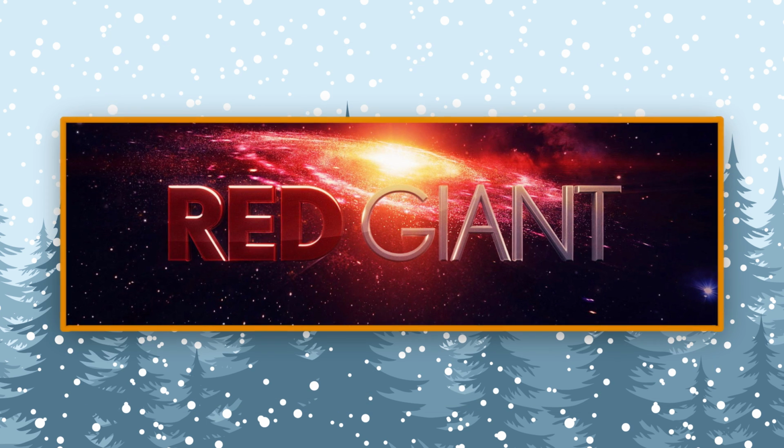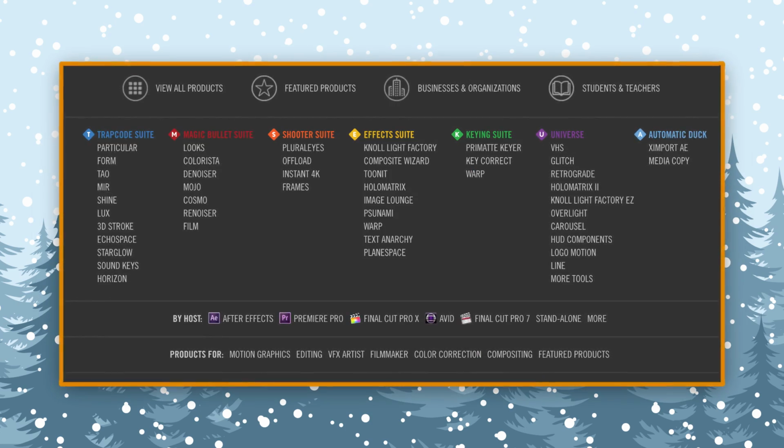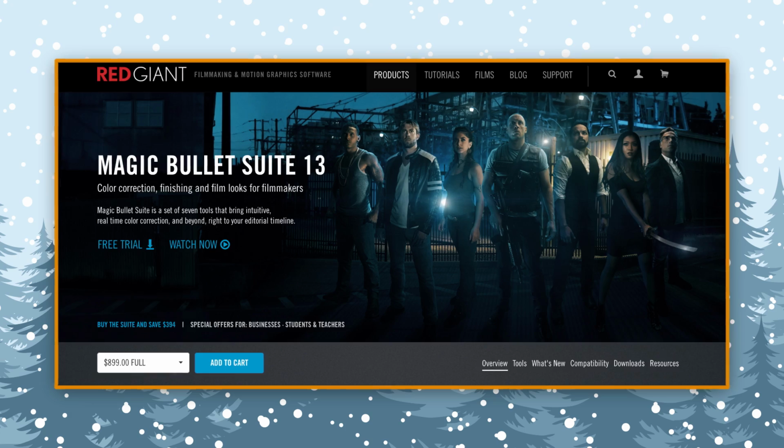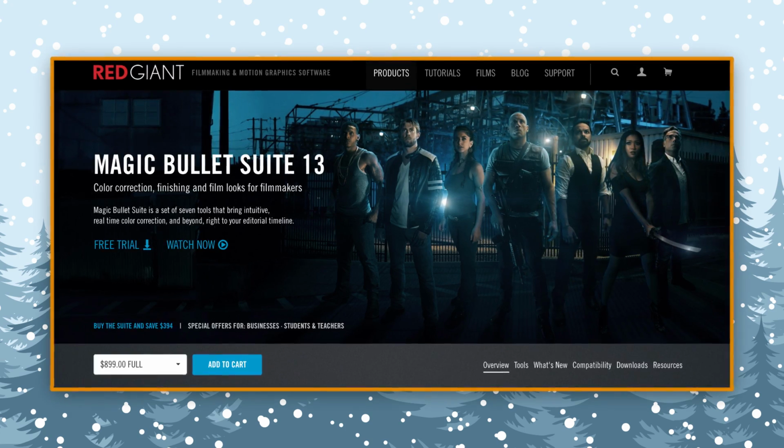Next, we have Red Giant, which you could pick pretty much anything that they make and have a big win on your hands, but specifically the Magic Bullet Looks suite. Comes with a ton of must-have grading tools. It's definitely pricey at $900, but completely worth the price of admission.